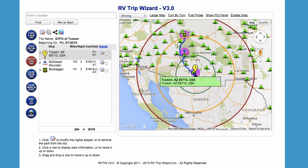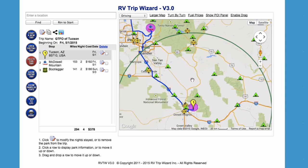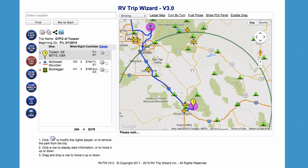Now, let's zoom in, and you'll see the park icons laid on the map based on the priorities we set in that previous dialog.